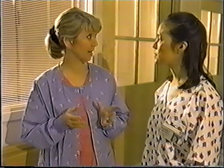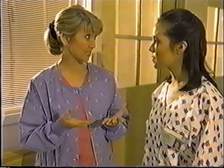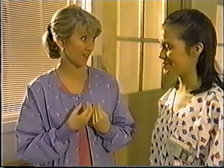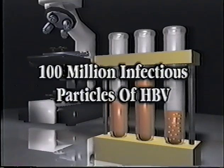Even in an emergency, always avoid giving unprotected mouth-to-mouth resuscitation. The patient may have blood or other infectious materials, such as bloody vomit in the mouth, as hazardous as it is unappealing. And just 1 cubic centimeter of HPV-contaminated blood can contain 100 million infectious particles of HPV.